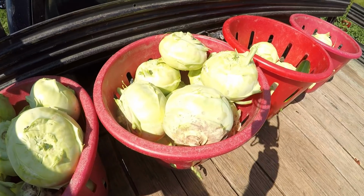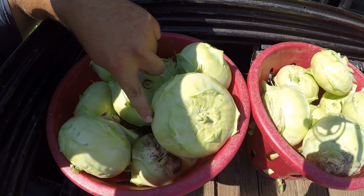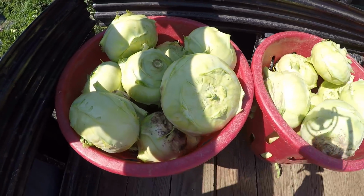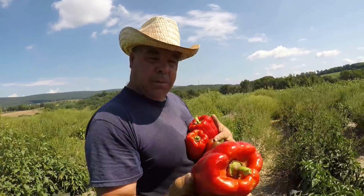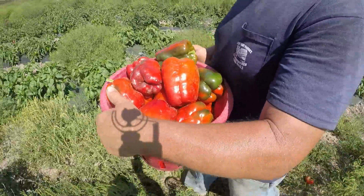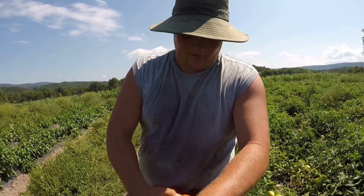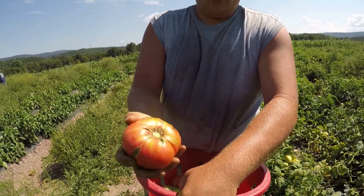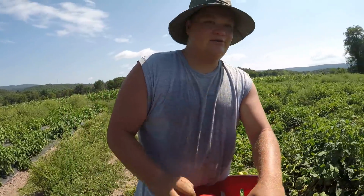Along with all those pickles, cucumbers, and zucchini, we got some kohlrabi. Check this out. Look at that. Have you ever seen a pepper as pretty as that right off the vine? Beautiful. They're perfect, Andy. They're never perfect. You never get perfect heirloom tomatoes. They always look like that. And that's a good one. But look at that. Beautiful.